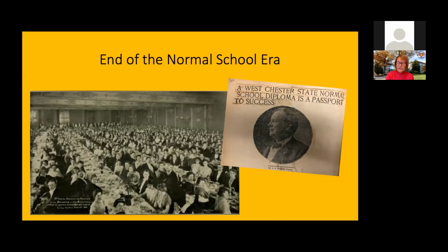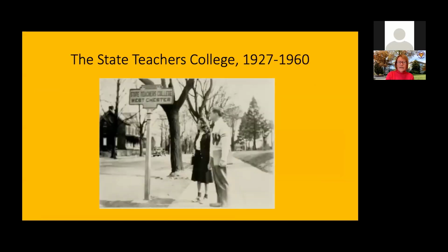It was often written up in national publications. But then it enters its era as a state teachers college, which was a very important move. Many people wanted it to be converted to a liberal arts school, but the state of Pennsylvania was not willing to spend money to hire more teachers for the normal schools. So it decided to start offering degrees, but to focus still just on the training of teachers.